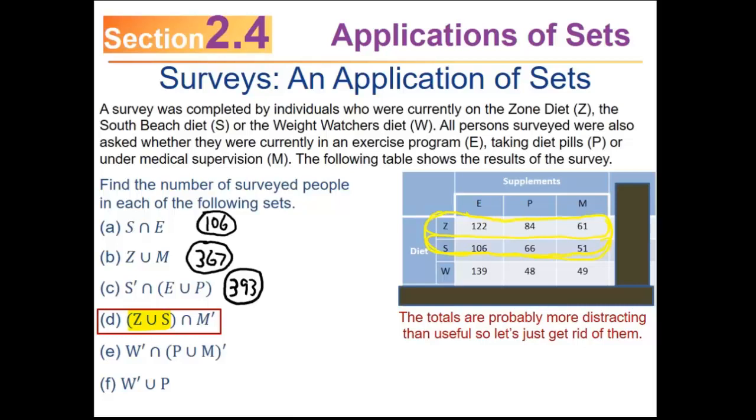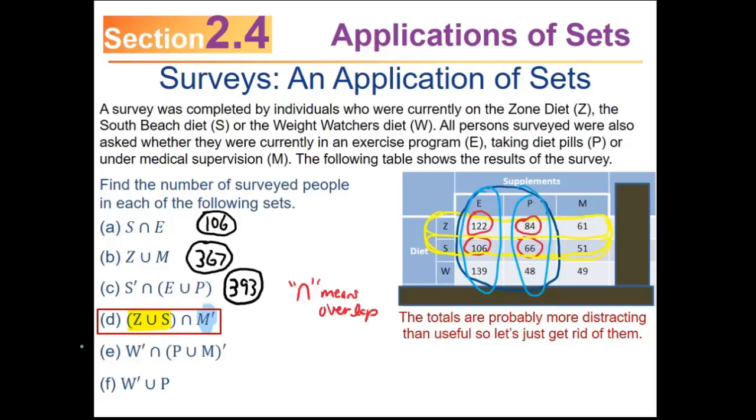M complement is everything but the M column. M is a column, so M complement is every column except the M column. That would be E and P. And again, I just put one big circle around it. If you wanted to break those up into two separate ones, you could. Doesn't matter. In any case, we're looking for the intersection of those two things. So intersection again is overlap. So this time the overlap of the horizontals with the verticals is the 122, the 84, the 106, and the 66. And if you add those numbers up, you get 378.